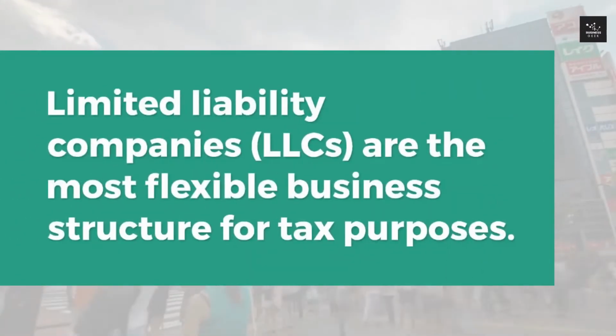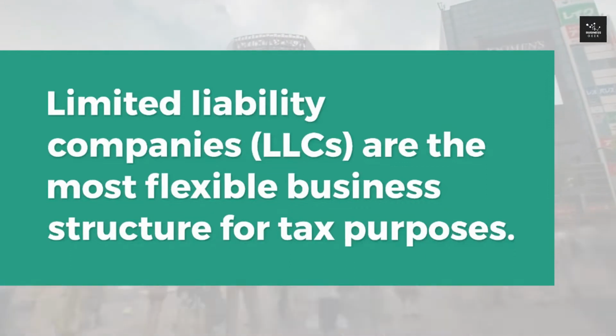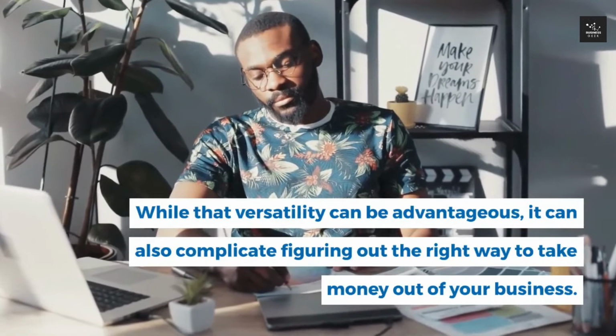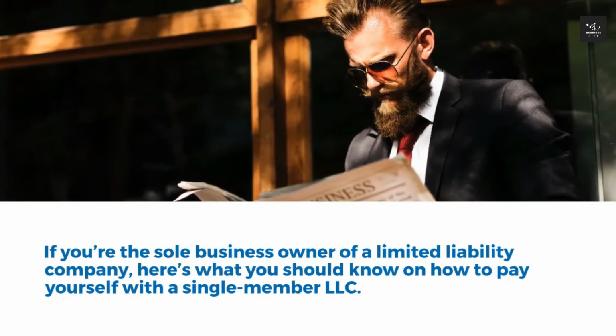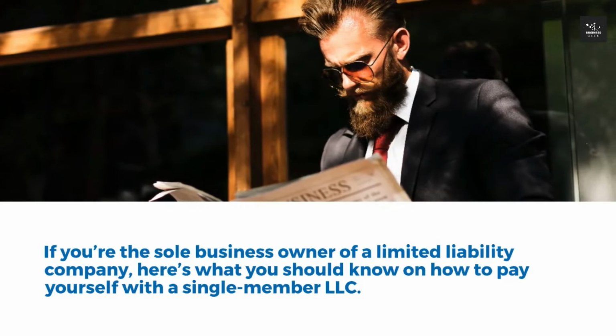Limited liability companies, LLCs, are the most flexible business structure for tax purposes. While that versatility can be advantageous, it can also complicate figuring out the right way to take money out of your business. If you're the sole business owner of a limited liability company, here's what you should know on how to pay yourself with a single member LLC.